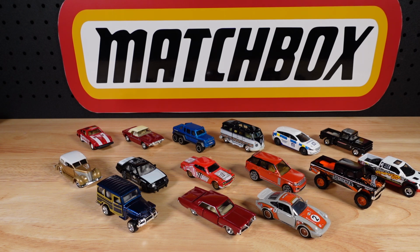Matchbox's final attempt that we know of. They might try again. Matchbox's final attempt at the SuperFast series. Nice nod to the years gone by. I think the first SuperFast was sort of early 70s maybe. Yeah, really nice effort, and I hope they bring them back. But for now, that is the last SuperFast series.